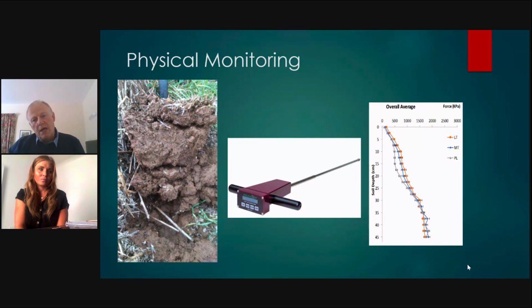In the middle there is a penetrometer, and this is a digital one. You may well be familiar with one that has a circular scale on it with a traffic light system, and this is just measuring the pressure of the soil as you go down through. The graph on the right shows the force it takes, measured in kilopascals, and that's what the roots have to penetrate. So you're looking to keep everything as far to the zero scale as possible, because that makes it easier for roots to go.